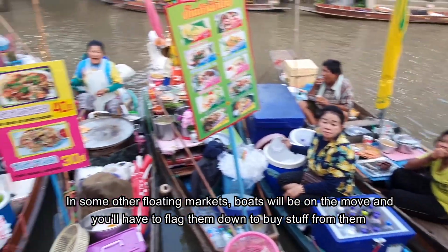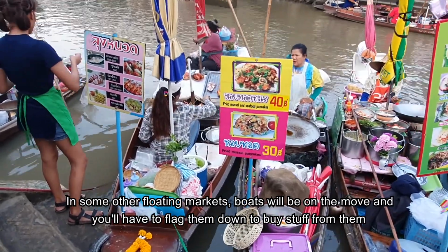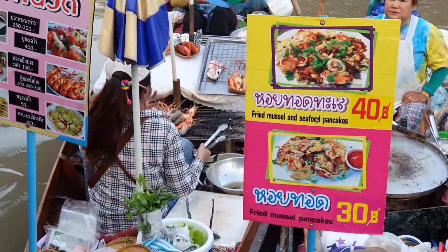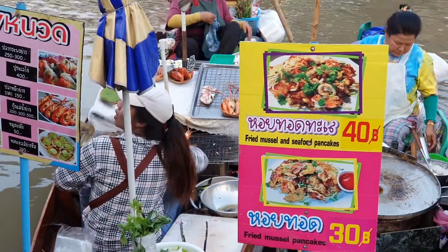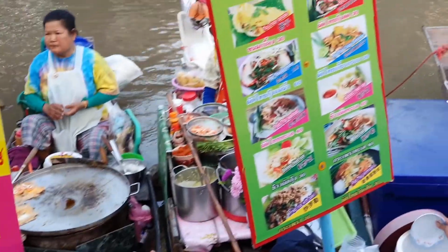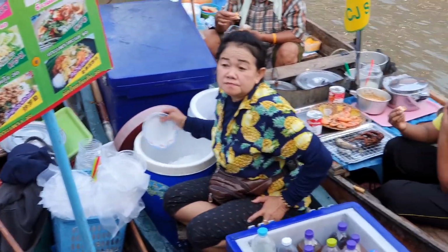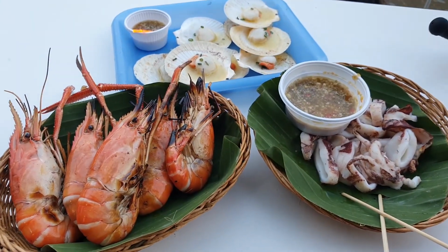So each one of these boats seem to be doing different things. So the one on the left, let's get a closer look. That lady's grilling my prawns. The lady at the back is doing my scallops. You got a lady here doing pancakes. This one's doing, I think, noodles. This one's doing drinks. All right, my seafood platter has arrived.